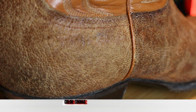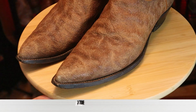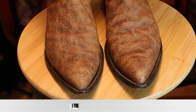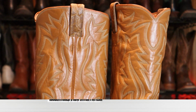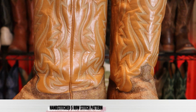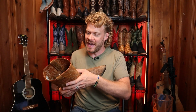I wanna say this is a cognac color. It looks really nice. And it features a classic J-toe. Just look at that beautiful pointed round toe shape. It comes in at 12 inches tall and features a hand-stitched 5-row stitch pattern. There weren't very many USM stitching machines way back in the day, so they had to do it all by hand. And it's really difficult, and you can kind of tell just by the little discrepancies in the pattern, but I love it. That means it was made by a human, and I think it's so cool.